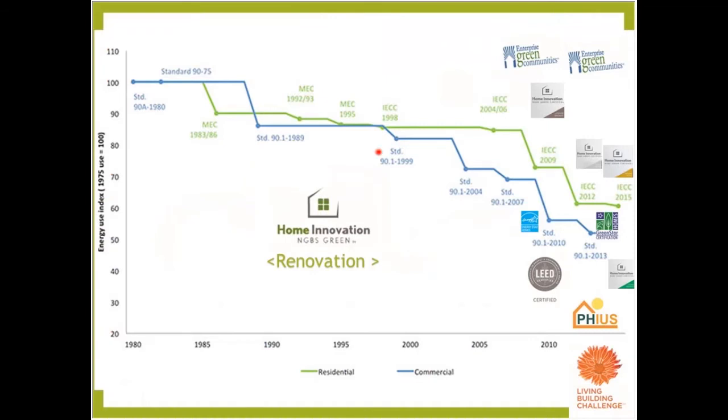And following some of that same logic, the green line here is the ASHRAE 90.1 improvements. So again, you can see Enterprise Green Communities requires 15% above 2007 if that's where the state code is, or 15% above 2010 if that's where the state's code is. Energy Star High Rise is 15% above 2007. LEED falls in at 5% above 2010.